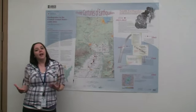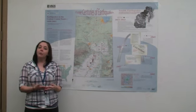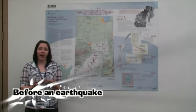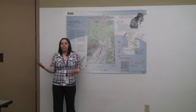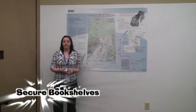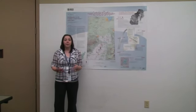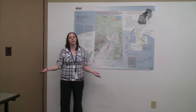Now, this can all sound kind of scary, but there are things you can do to lessen the damage done to your home and the impact that they have on your life. So prior to an earthquake, check for hazards around your home. For example, check the shelves. Bookshelves should be anchored to the wall to prevent them from falling over. And this is a really easy fix to do. It's really inexpensive. Parts can be found at any hardware store, and you and your parents can complete the project in less than 20 minutes.